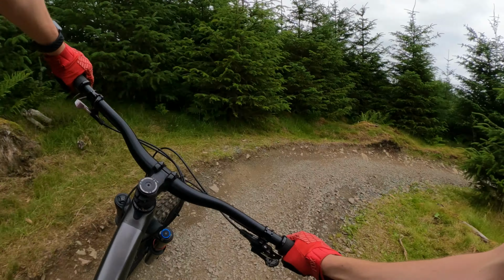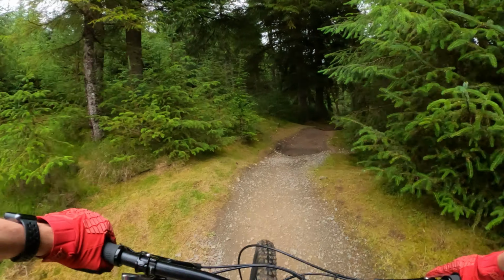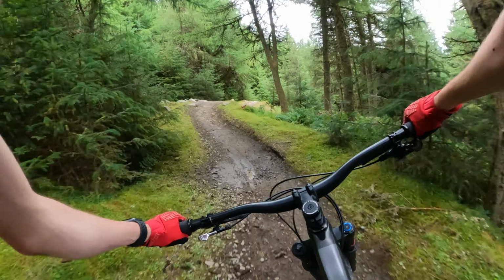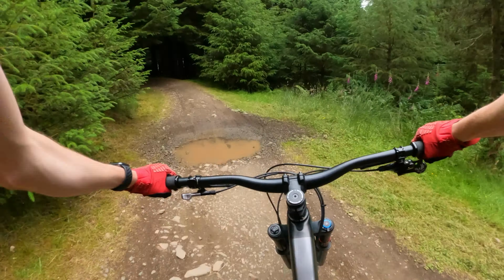Woo. Nice little jumps. Water. Woo. This is the descent that Glentress is famous for, the spooky wood descent. Fast and flowy and kind of bumpy at the same time. Oh, bumpy. I didn't know they were there. In the videos I've watched, I don't remember them.